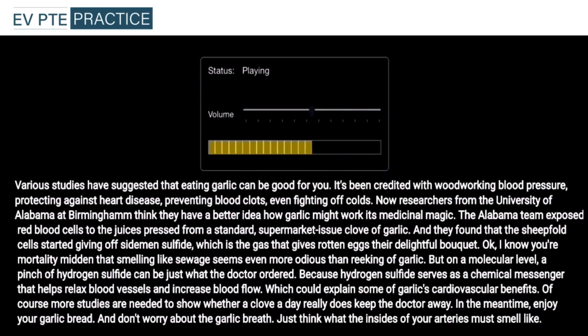but on a molecular level, a pinch of hydrogen sulfide can be just what the doctor ordered, because hydrogen sulfide serves as a chemical messenger that helps relax blood vessels and increase blood flow, which could explain some of garlic's cardiovascular benefits. Of course, more studies are needed to show whether a clove a day really does keep the doctor away. In the meantime, enjoy your garlic bread, and don't worry about the garlic breath. Just think what the insides of your arteries must smell like.